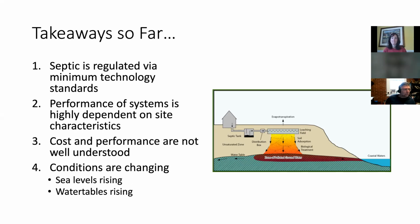So to address these challenges going forward, we want to establish a baseline understanding of these key margins, which determine performance and cost. We want to understand how current regulation interacts with these factors to incentivize cost-effective or non-cost-effective control technologies. And then, given both the performance and the interaction with regulation, how adding this third factor, the changing climate, changing water tables, changing sea levels, is going to interact. So that concludes the talk.